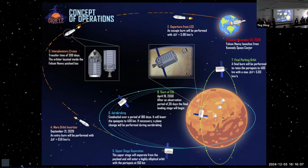Now, once we get to Mars, an entry burn will be performed. And at this point, we have the upper stage separation from the payload that will enter a highly elliptical orbit with a periapsis of 150 kilometers. This is so the orbiter can use the Martian atmosphere to gradually reduce the apoapsis to 400 kilometers. Now, this whole process will be conducted over a period of 180 days. And if necessary, a plane change maneuver will be performed during the airbraking process.